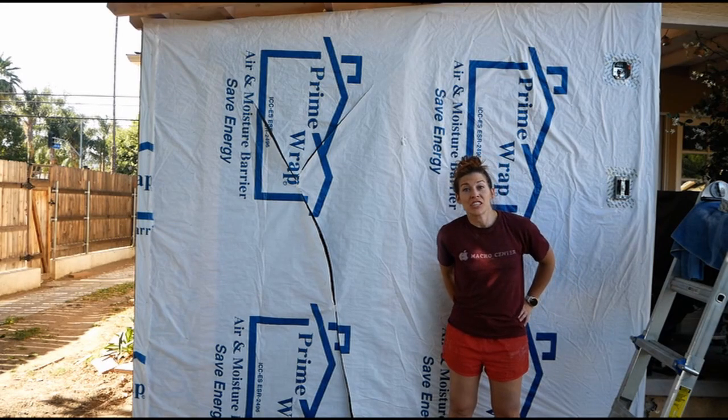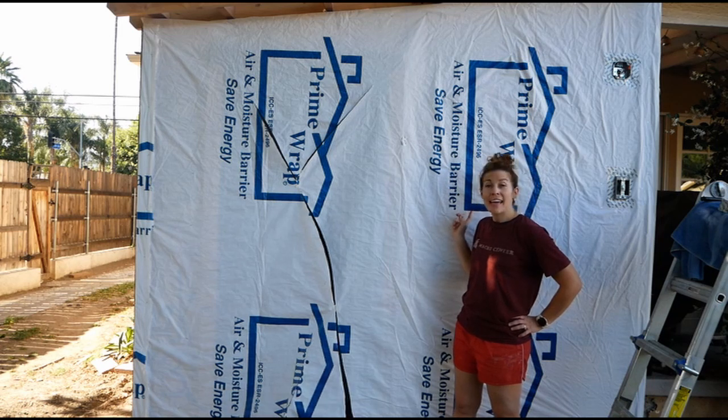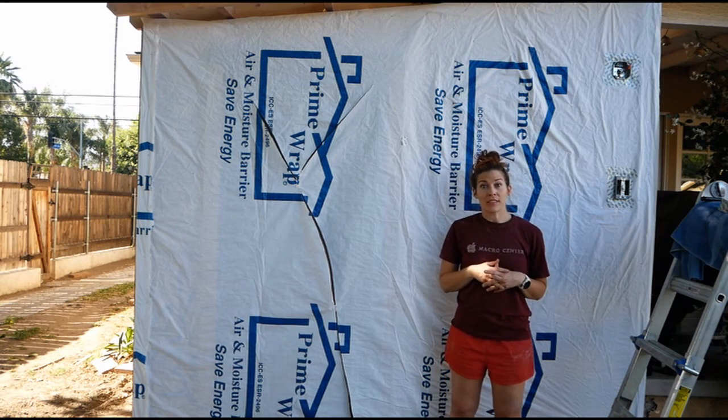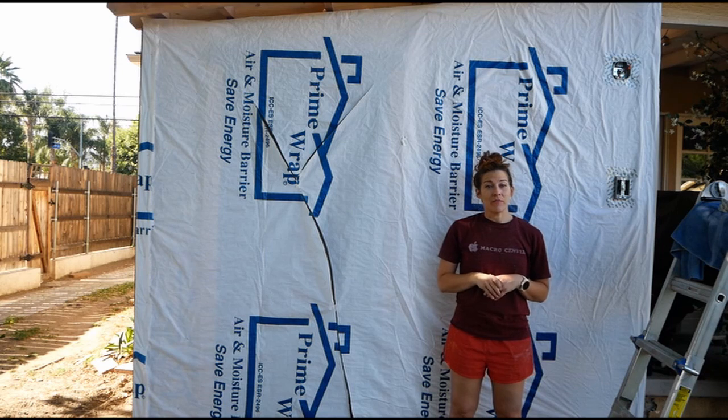Yesterday I got insulation in the studs and then I put sheathing over it. And today I have the housewrap on it, and I think I still have time to go ahead and get all the siding up. So things are definitely progressing. The inside is pretty much done, and I'm feeling really good about it.